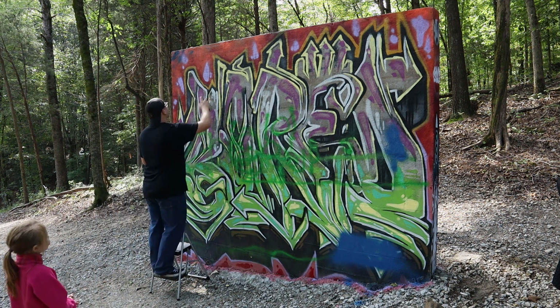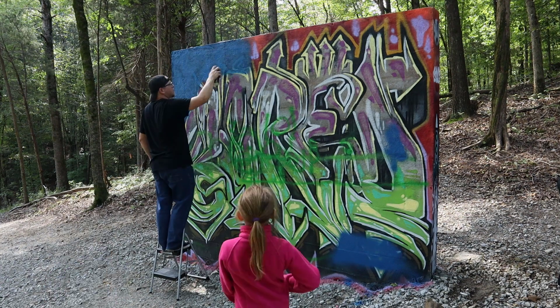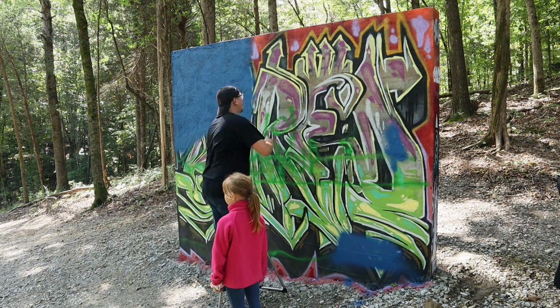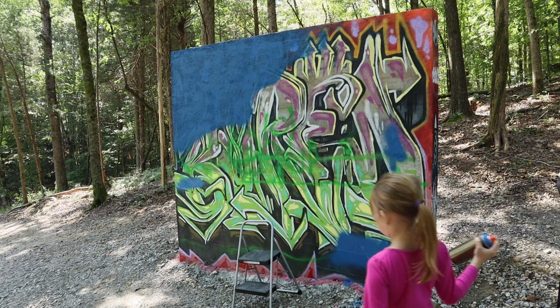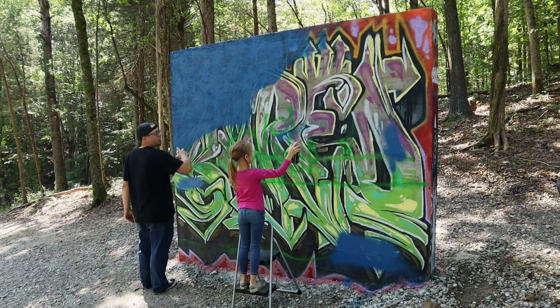This turned out to be such an amazing experience to share with my daughter. She helped me with the first layer of the background. I was able to show her a few different ways of painting, and we got to spend a lot of time together over the entire weekend, which is always my number one priority. This is going to be the most you get to see her though, because she started selling bracelets in order to make enough money to buy her own spray paint. That way she could paint a wall all on her own.